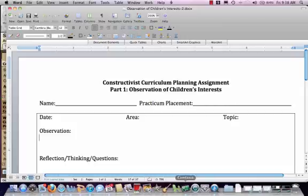For some of you, it might be possible that you really don't see children's interests in the placement. Maybe children don't have a lot of free time to express themselves, and then you might need to think about what's developmentally appropriate, what you're interested in, and possibly what kids this age are interested in. But we can talk about that if you have those particular interests. Let me know if you have any questions.